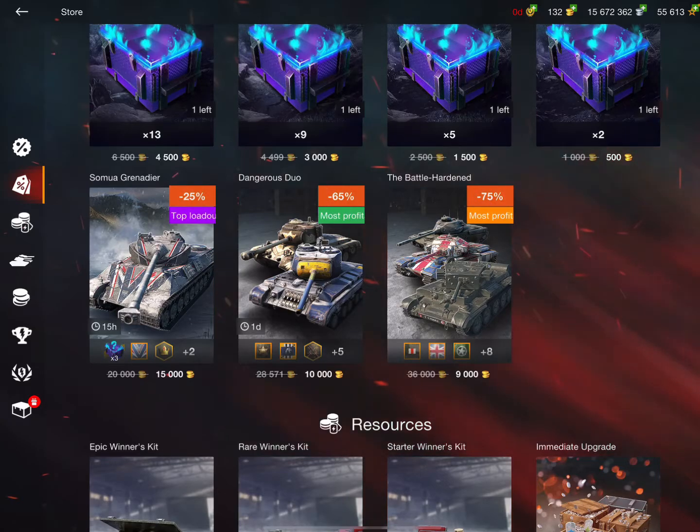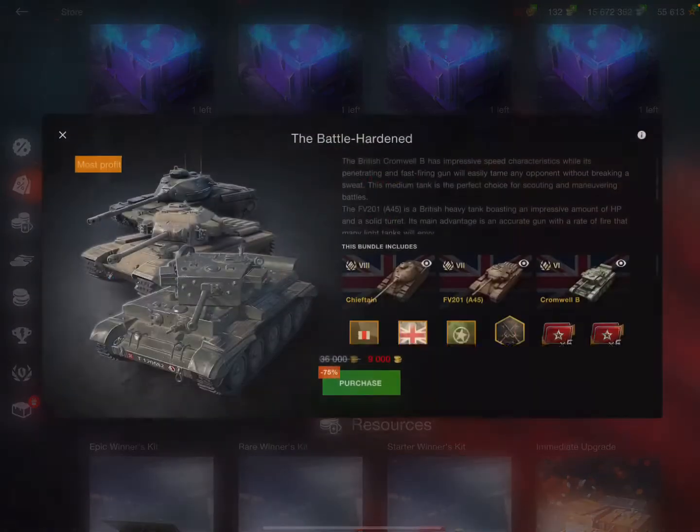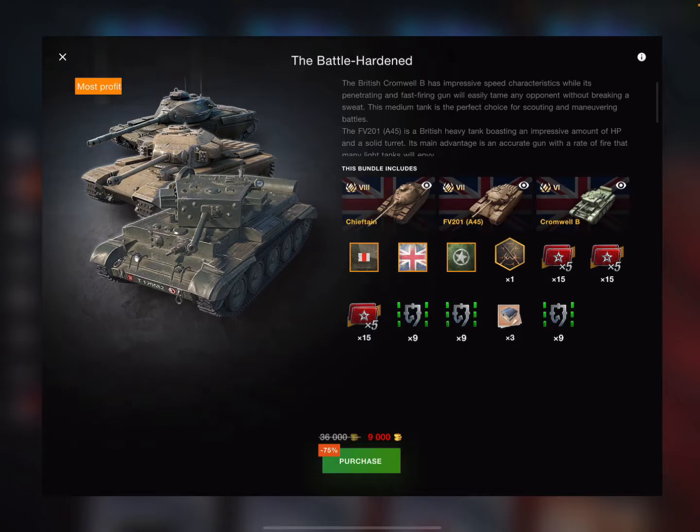And the Battle Hardened. That is one of the best offers in the game. This is one of the best offers in the stores, actually. This is the best offer in the stores right now, and I definitely recommend this one. 9k gold for a tier 8, tier 7, and tier 6. That's worth it. This is one of the best offers I've actually ever seen. And I want to say thank you so much, Wargaming, for making this offer right here. 9k gold for 3 decent tanks.